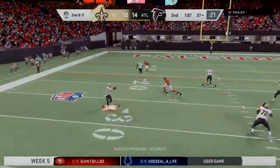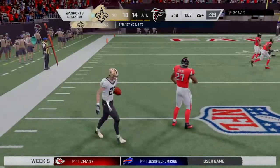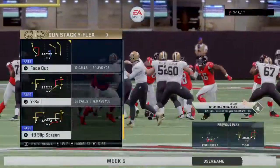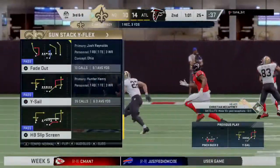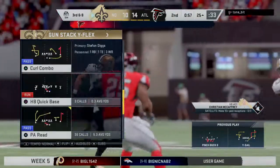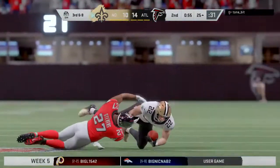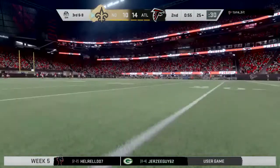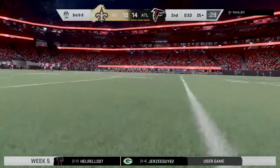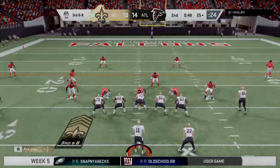On 2nd and 11 now, Darnold, and he's got McCaffrey open, complete. Call it a 3-yard gain, and that's going to lead to a 3rd down. And we see another pitch and catch there to the running back. This position just continues to evolve. They become just as critical to the passing attack as a lot of receivers, tight ends, because their ability to make people miss in the open field can really generate big plays for an offense.